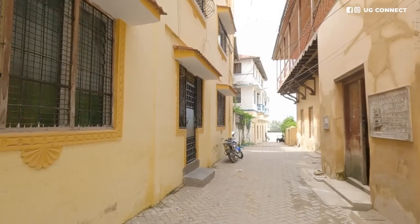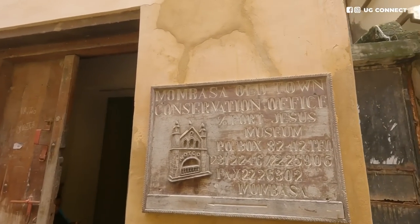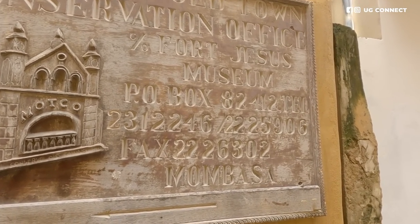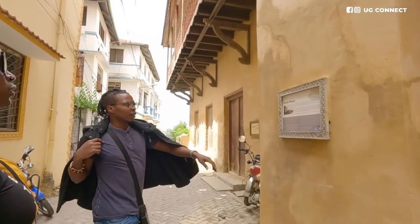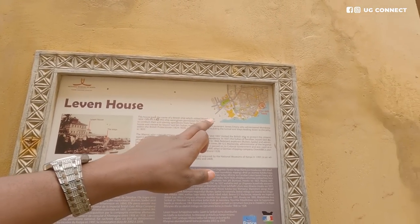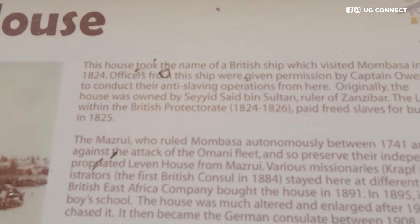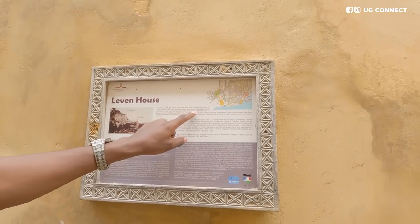Old town. So you see? Mombasa Old Town Conservation Office for Jesus Museum. That is the address. Laven House. This house took the name of a British ship which visited Mombasa in 1824. Officers from this ship were given permission by Captain Owen to conduct their anti-slaving operations from here. I'm going to show you where the slaves were being collected from.